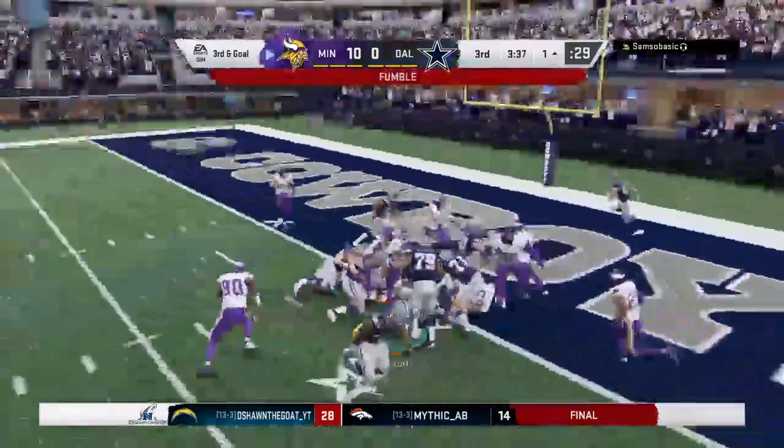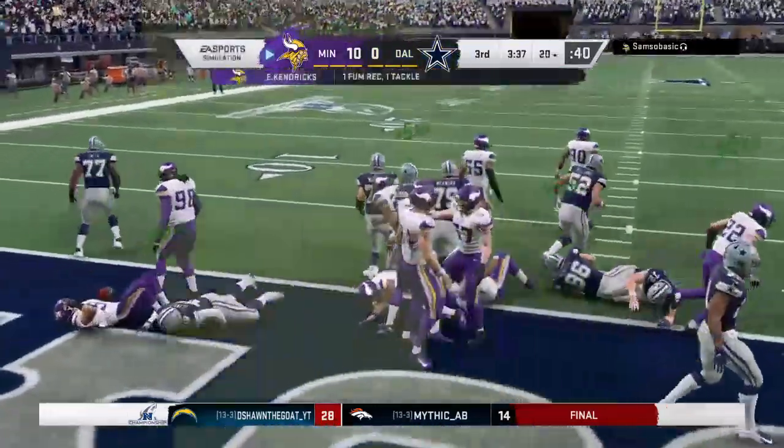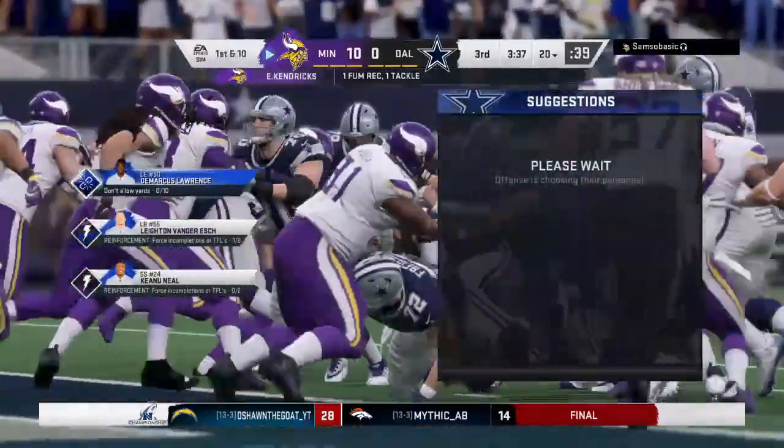On the sneak, it's Prescott. Fighting for the end zone. He lost the football. It's out. And the Vikings pick up the football.